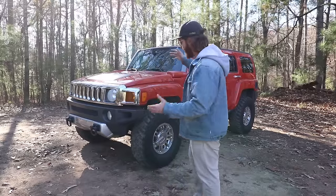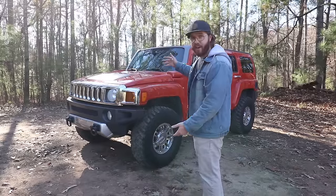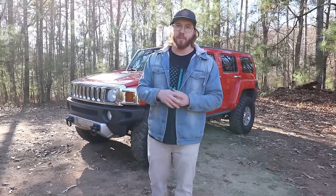So now with that being said, that is pretty much everything that I have to say about my Hummer H3 so far. I have loved it more than I was really expecting to. I don't have many complaints, and honestly, I would recommend it to anybody who's looking for a budget off-roader.